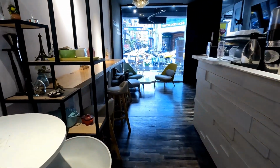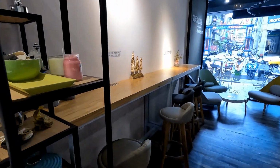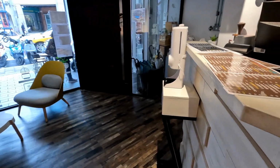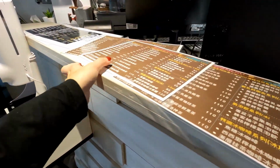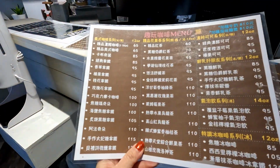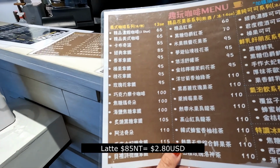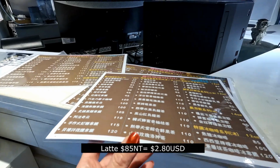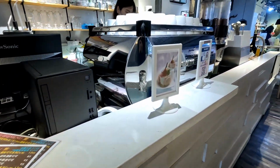Very nice cozy coffee shop. It's perfect for afternoon tea. Just let you see the price. I ordered a latte, which is about 85 NT, a little bit under $3. It's such a nice coffee shop.